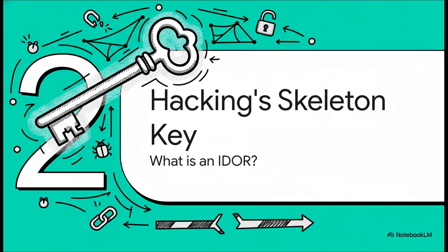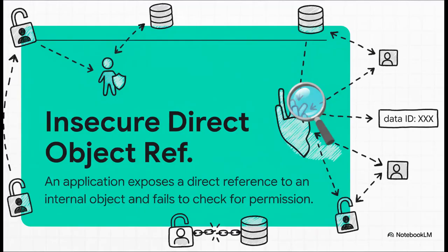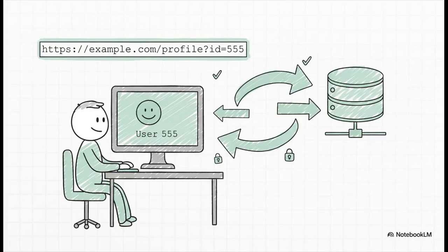So, let's talk about that skeleton key. This specific type of vulnerability has a name, and believe me, it is one of the most common and dangerous security flaws on the web today. It's called an Insecure Direct Object Reference, or IDOR for short. Now, what does that really mean? Well, in plain English, it means the website is just trusting you, the user, way too much. It gives you a direct link to a piece of data, say your own profile, which has an ID number, and then it just fails to ask the most important question, hey, are you actually allowed to see this before handing it over?